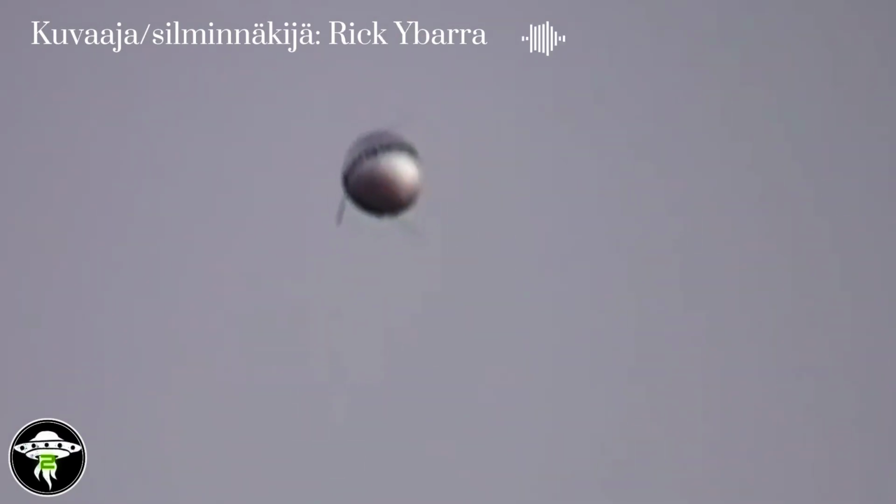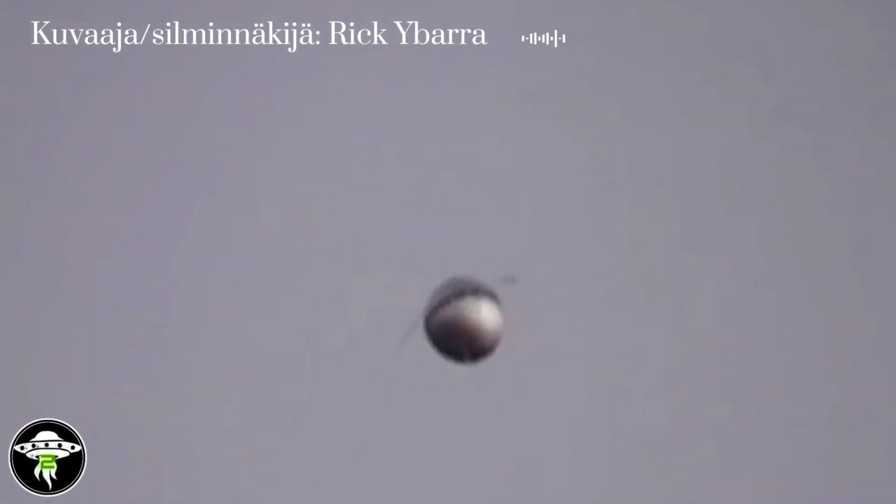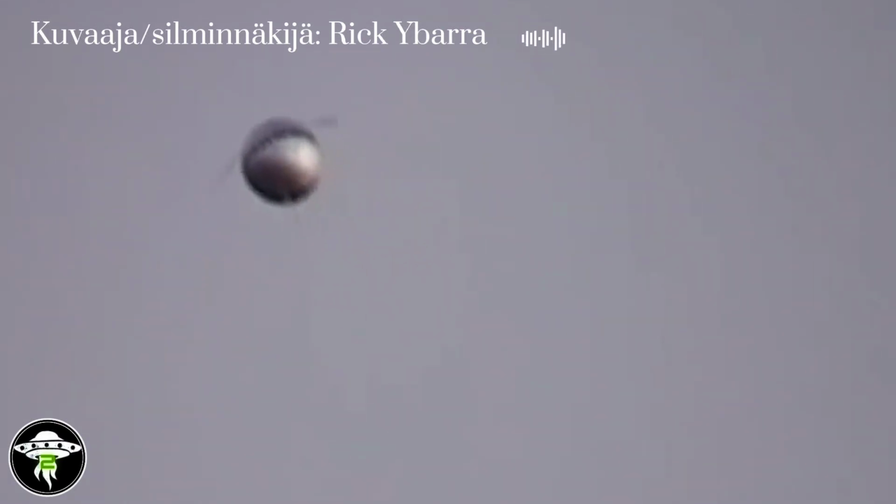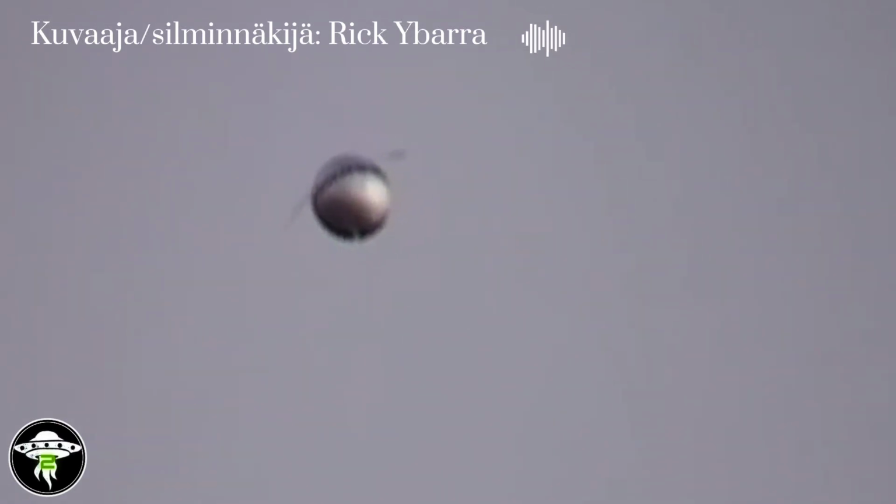So it was, I would say, not really moving against the wind. But it wasn't moving with the wind either, and wind wasn't really anything that was in play in the way the object was moving.